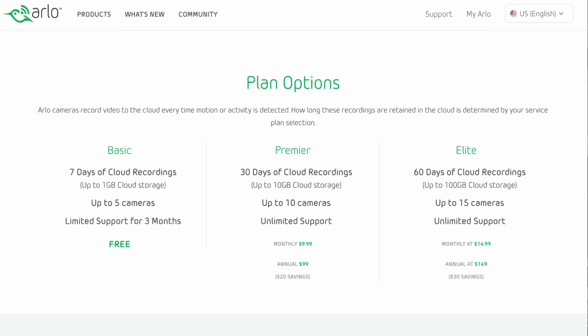Arlo offers another pretty attractive price for just recording clips. The default on Arlo is 10-second clips, but you can change this up to 2 minutes. Again, you've got to weigh in battery life and if you want to record the longer clips or not with this device. The free plan gives you 7 days worth of storage, and you can pay $10 for 30 days of storage or $15 for 60 days of storage. The free plan is going to give you 5 cameras. The first paid plan will give you 10 cameras, and then the top tier plan will give you 15 cameras.